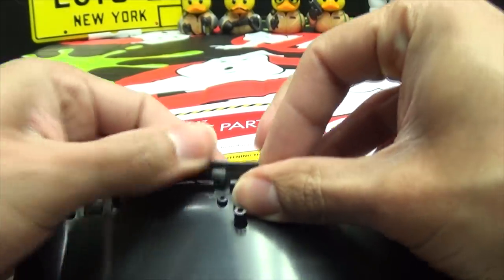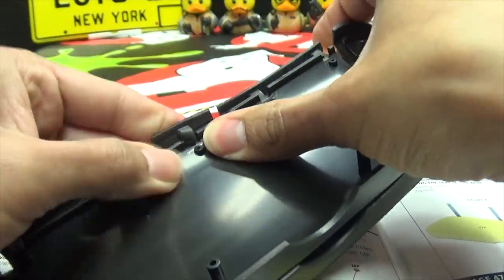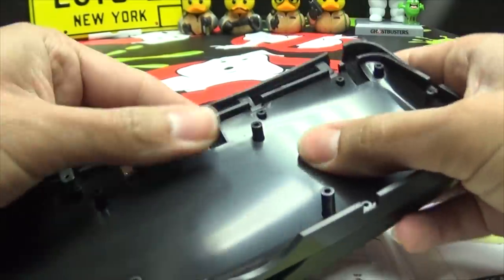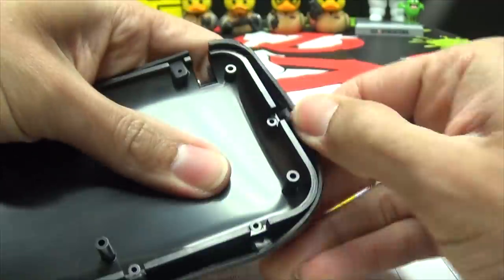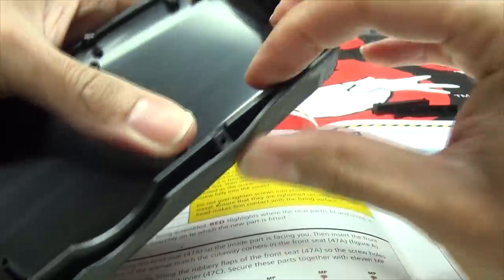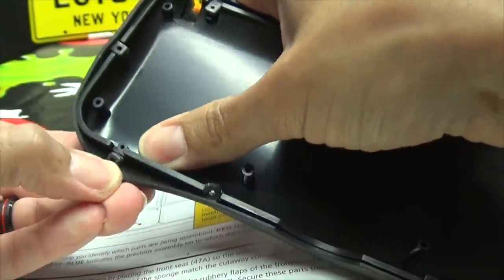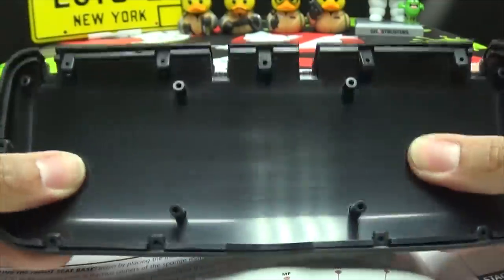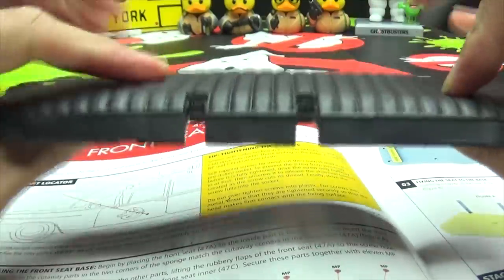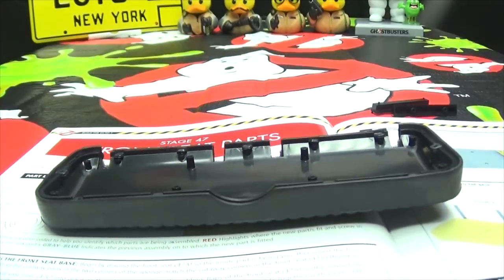All right. So this is what we're doing. We're trying to maneuver all these bits around so they sit over top where their respective screws are going to go. A good thing this is flexible. Couple more. Okay. So we got that in place. That just gives us some rigidity now.